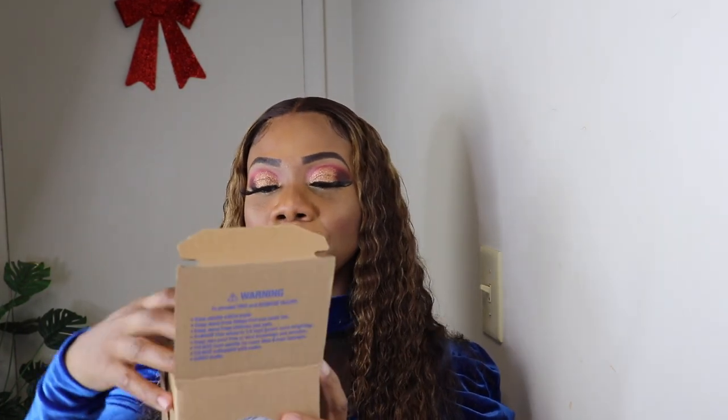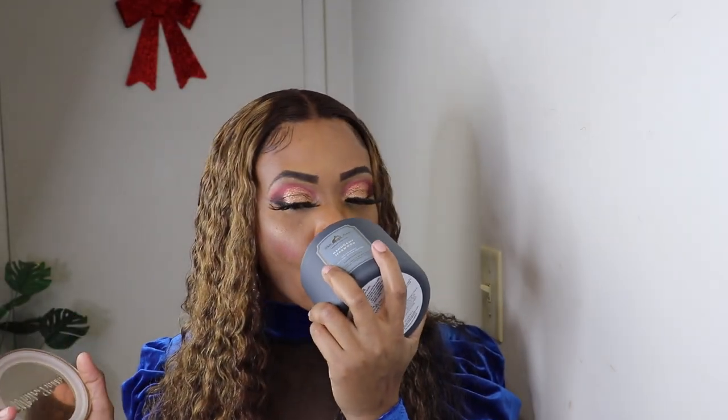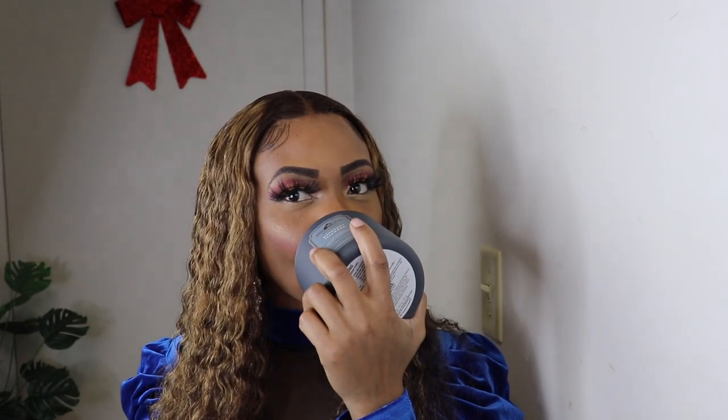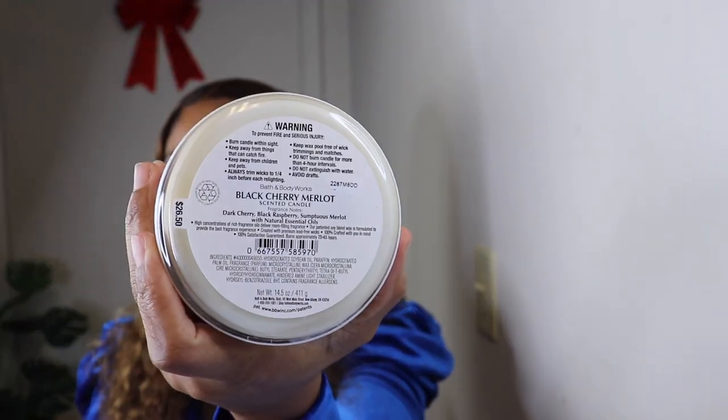The first one is Agony Tea Wood. And this is how it looks, you all. Oh my god, it smells good, guys. It smells really good. Ooh, I like it. It smells really good, you all. So I just go ahead, guys, and take them from the box so it is easier for me to go through. Next, I have the Black Cherry Merlot.